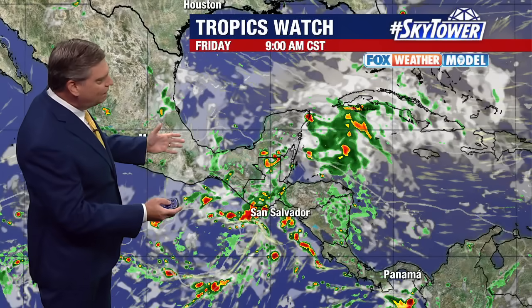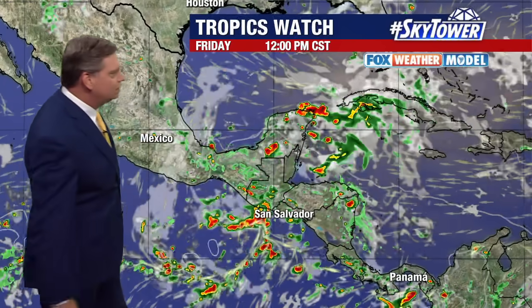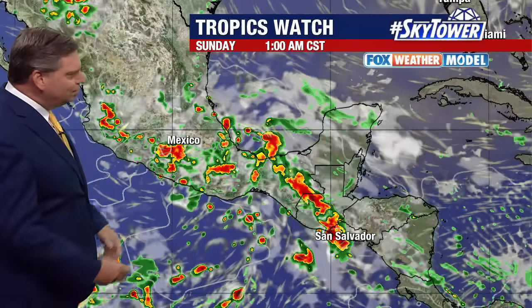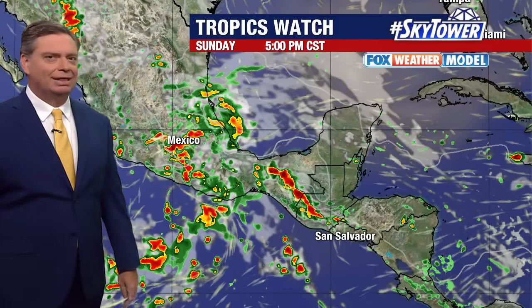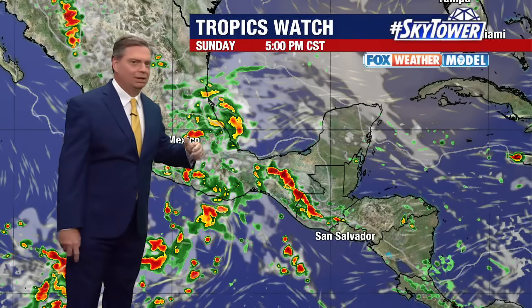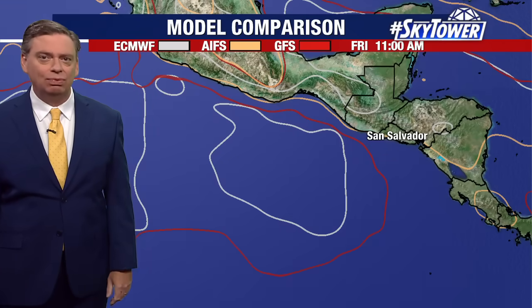So here we're looking at the Fox model. We've got the one area in the Pacific. We've got the area that's working its way towards the Yucatan. So we can actually watch both of these on either side of Mexico, essentially. And the Fox model showing just very modest organization with this. Still, I think as we go through a good part of the weekend, we're still talking about a fairly disorganized area. In fact, that area working its way into the Bay of Campeche, just really looking like a lot of rain. So we'll continue to watch this pretty closely as we head through the weekend.